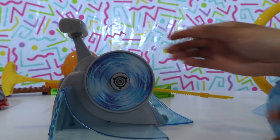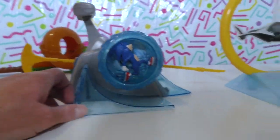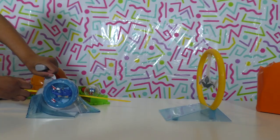So let's go ahead and put him on here. You just snap him in like this. Just like that. And then we're going to pull the yellow part back. All right, Sonic, here we go!